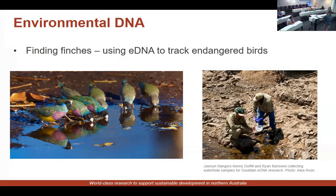So we'll go on to one more of those, and it's a project about using environmental DNA and really showing the strength of collaboration again, being able to pull together a whole range of different scientists with different expertise to meet the need of the NT government.